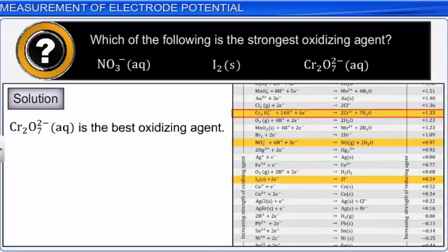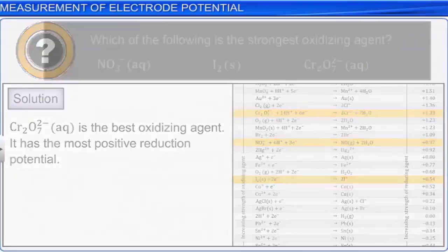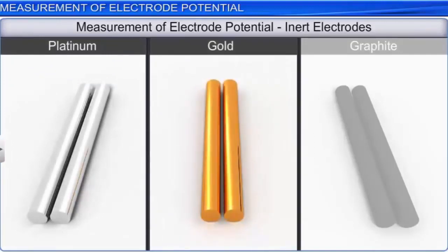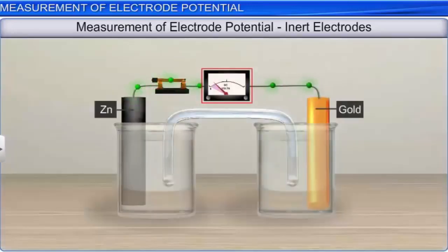Sometimes, inert electrodes, such as platinum, gold, or graphite rods, are used in Voltaic cells. Inert electrodes provide a surface for electron transfer to occur, but they don't participate in the reaction. If inert electrodes are used, then the electrodes do not change in size as the spontaneous reaction proceeds.